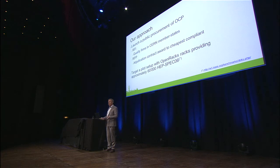And once we have collected all the answers, we started now also to work a little bit in parallel on the RFP. I have a colleague here, someone in the audience probably, who was here also yesterday. He's going to be one of the key people in setting up the technical requirements that we need in the specification for this tender. And the target we have is to set up a little Open Rack type of environment and fit it into our data center, for about 60,000 HEPSPEC.